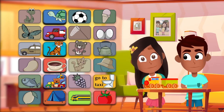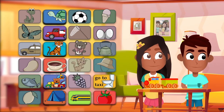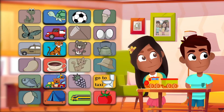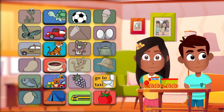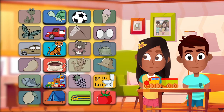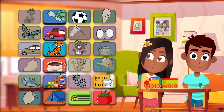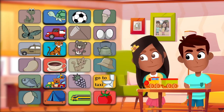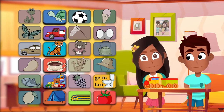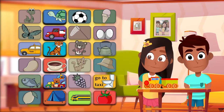What do I do now? There's nothing that starts with the letter sound T. Let me help you, Aisha. Look at the tile closely. It says you have to go to taxi. Oh, this is a tricky game. Aha, there it is. T, T, taxi.